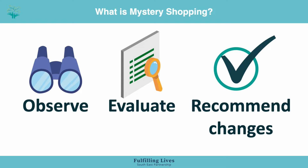The learning from mystery shopping can highlight the strengths of a service and pick up on issues that require some relatively quick and easy improvements. It may also uncover more complex systemic issues that will require careful consideration if they are to be addressed appropriately. To observe, to evaluate, and to recommend changes. This is the very essence of mystery shopping.